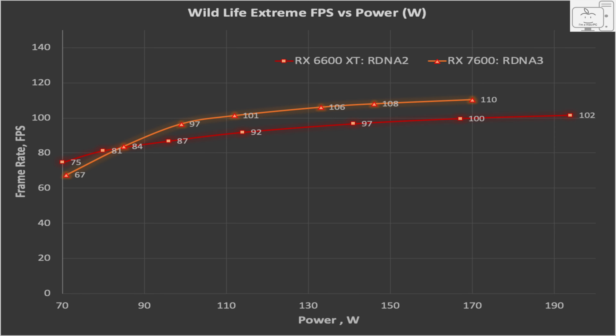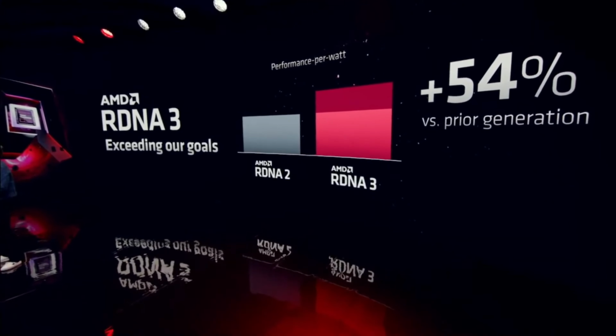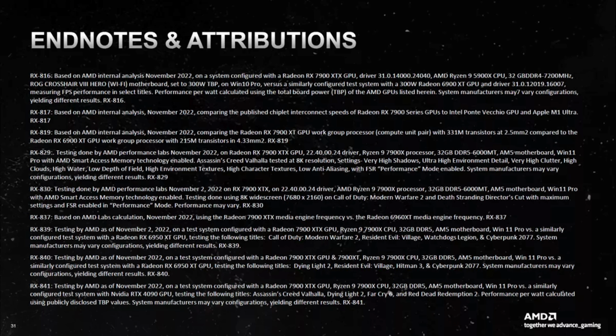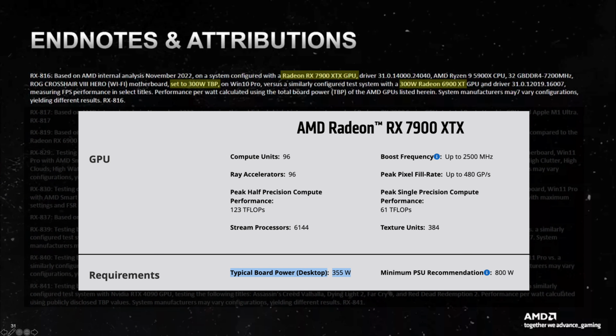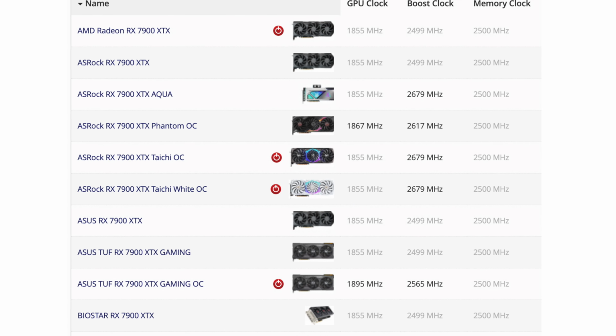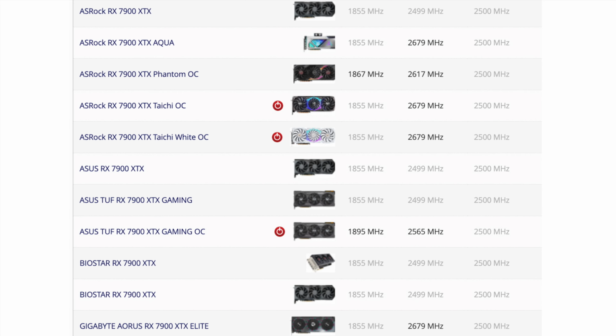After seeing the two curves on one chart, I wondered if that 54% performance per watt claim for the 7900 XTX that Dr. Lisa Su proclaimed to the world was done using a similar method. And sure enough, after digging into the footnotes, the 54% claim is based on a 7900 XTX running at a reduced power of 300 watts. Never mind that the XTX is sold to the public with a TBP of 355 watts, and there is not one released BIOS in the world that is programmed to run the XTX at 300 watts. Nope.